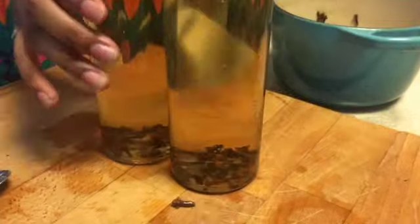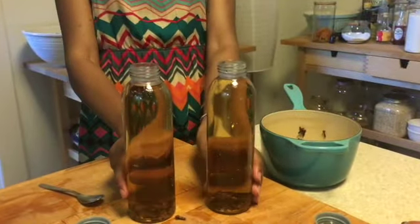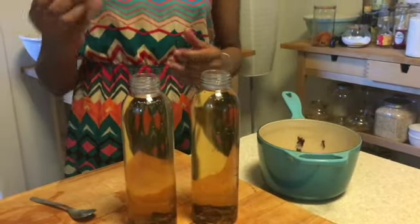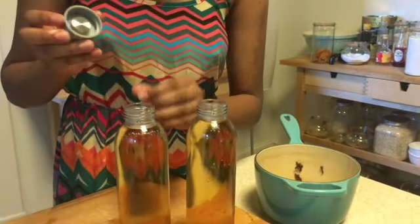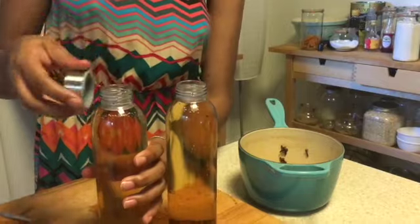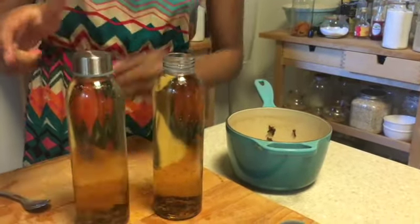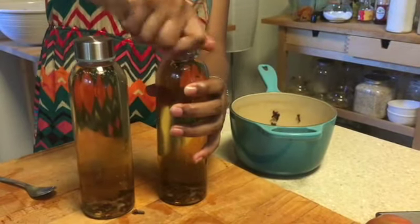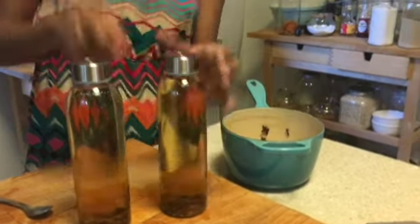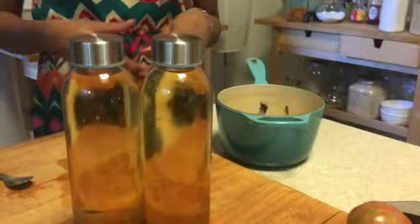Okay, so these are our mouthwashes. This is warm, that's why I can touch it. I suggest getting a jar that has some kind of sealant, so that it doesn't go bad and it doesn't evaporate. So these have a rubber seal inside of the jar, so it's good for this. This or a wax jar is what I would suggest. And you have homemade mouthwash.